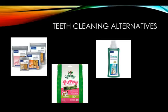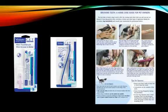We want to make sure that their dental health is good and healthy so that they're comfortable, because just like we can get tooth pains and other discomforts when we are not on top of our dental care, it can be the same for these guys. So talking about this stuff and looking at the different products and options is super important.